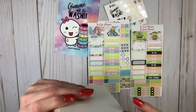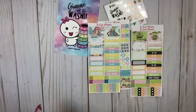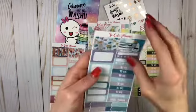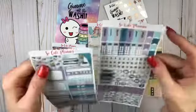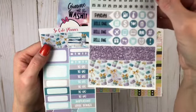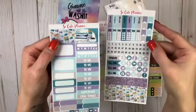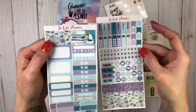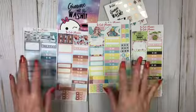And then, last but certainly not least, Blue Macaroons. So there's that one and then that one. And look at that bottom washi. See if I can get it to focus. There we go. So you get a lot, and they even get little flags too. Tons and tons and tons. So that was the first order that I got.